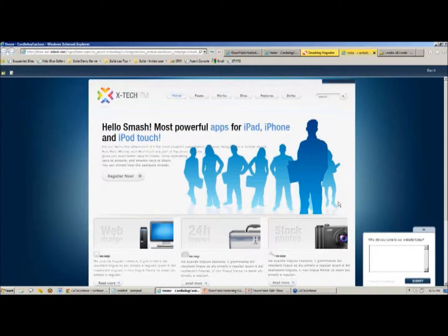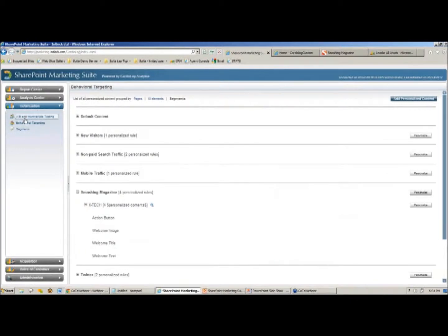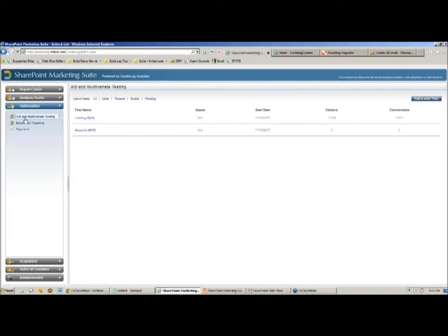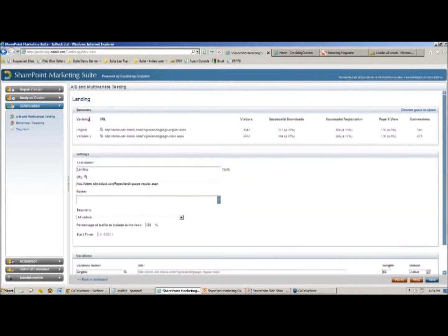As you can see on the right-hand side, there are several pay-per-click advertisements. If I click on the XTech ad, I'll now be returned to the XTech homepage. I'll be identified as a user coming from Smashing Magazine, and here I'll be able to see the targeted content which I created just a moment ago. So here you can see the picture of the image that I changed. Here you can see the text that I changed just a few moments ago.